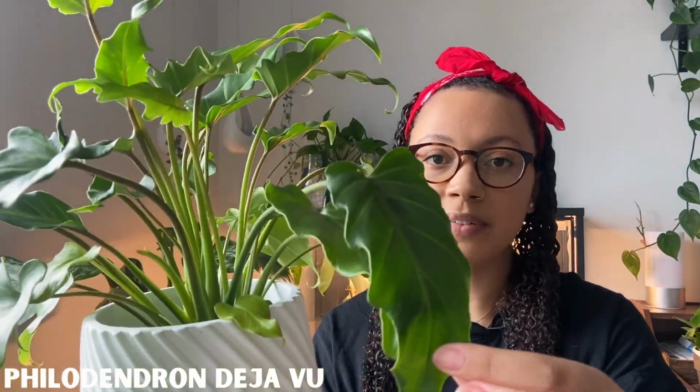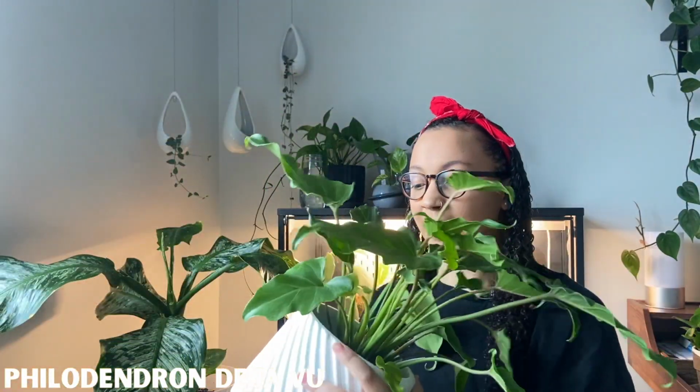And then the second plant I picked up, I threw it in a cover pot just for now, is this beautiful philodendron. I wasn't actually sure what type it was, so I asked on Instagram, and a friend there told me that it looks like a philodendron deja vu. Has a super cool leaf shape, and this was actually a pretty good sized plant. I think it's in a 6-inch pot, and this was only $20. So I felt like that was a pretty good deal, and I'm really excited about this one.